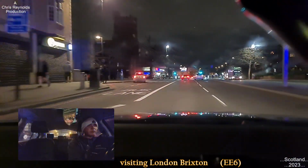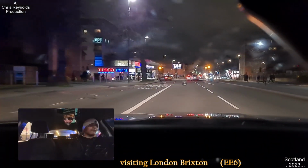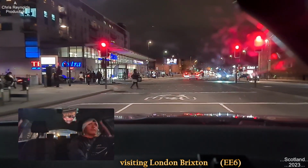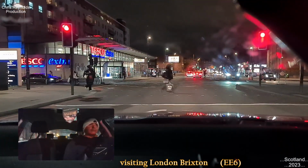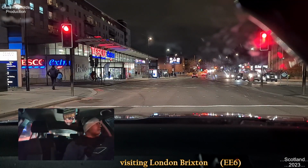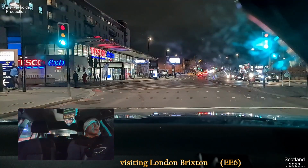With speed here because of the speed cameras and that. Right. Yeah. It shouldn't be long in changing now. Yeah, that's good.